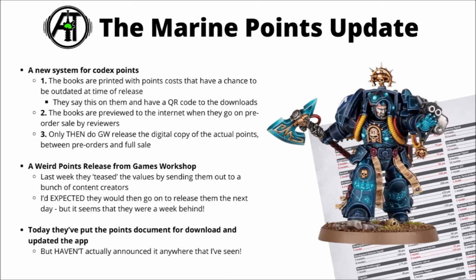So there's every chance that these points that are printed are just outdated at time of release, and Games Workshop do actually communicate that. It will annoy some people, I'm sure, to have outdated numbers in the book, but on the other hand, much of the community has been wanting them to go for digital points for quite a while now, just due to how bad the Codex points tended to be.